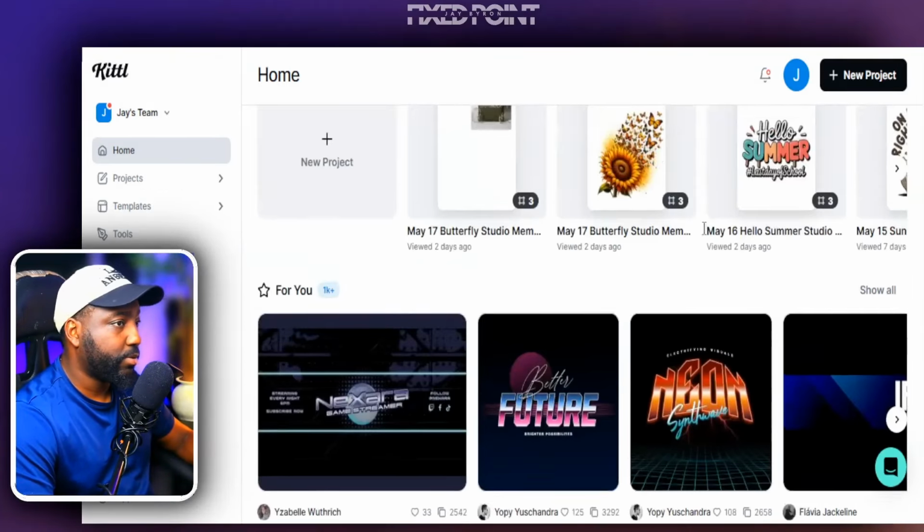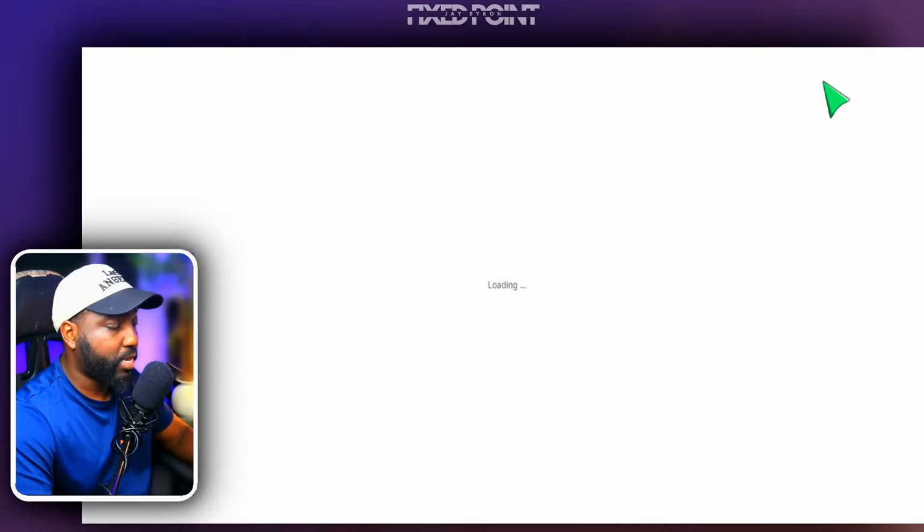We're going to jump into Kittle. We're going to go into new project because we want to set our project to be the proper size for the canvas that we have.